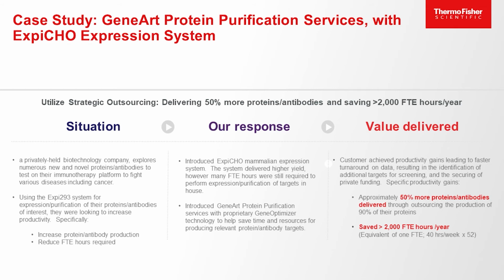So we continued to work with this customer and introduced our gene to protein service, which is performed at our GeneArt facility. With that, we were able to provide the customer a highly purified product, and a saving of over 2,000 hours of work just by helping them with that transition from their old system to being able to use our services, enabling them to do more in less time.